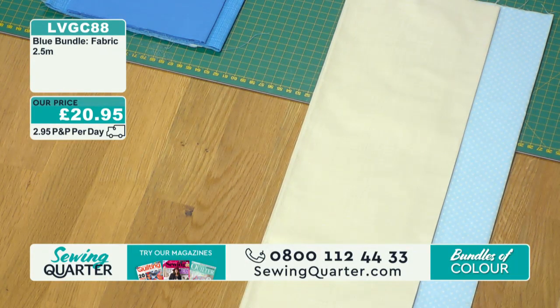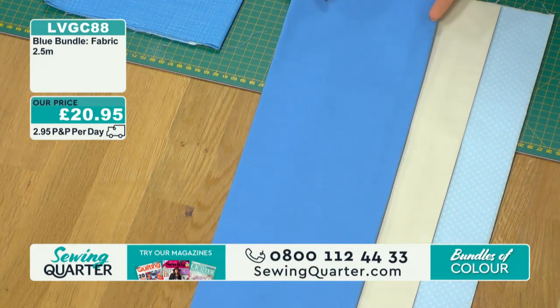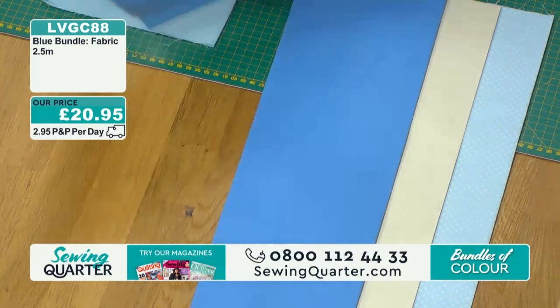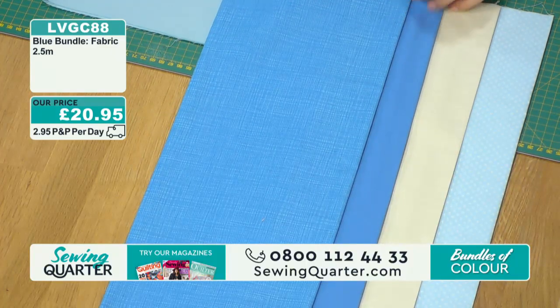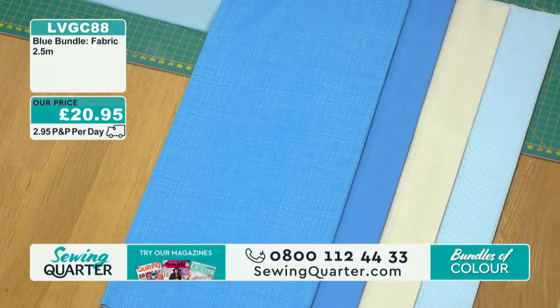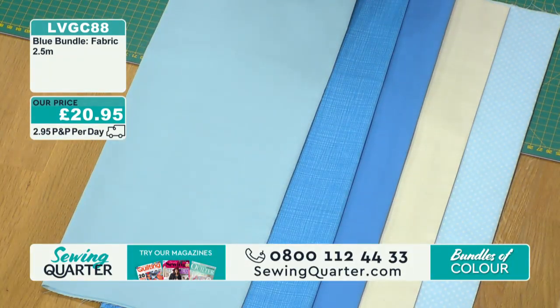Then you've also got, this one's like the sky, cornflower blue. Then you've also got another one from Makower, that linear look with that crosshatching. And then you've got a grey blue there as well with your solid.